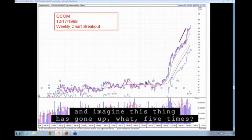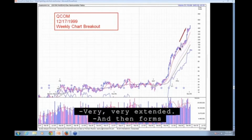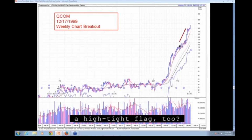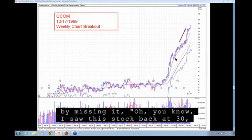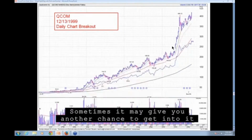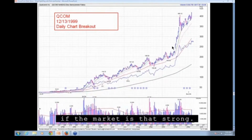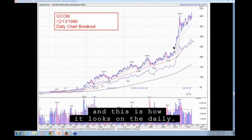And imagine this thing has gone up through, 5 times, even more than that, very extended, and then forms a high tight flag too. So sometimes, if you're kicking yourself by missing it, I saw this stock back at 30 and it's 180, I missed it. Sometimes it may give you another chance to get into it if the market is that strong. So here's a nice view of the weekly chart for Qualcomm, and this is how it looks on the daily.